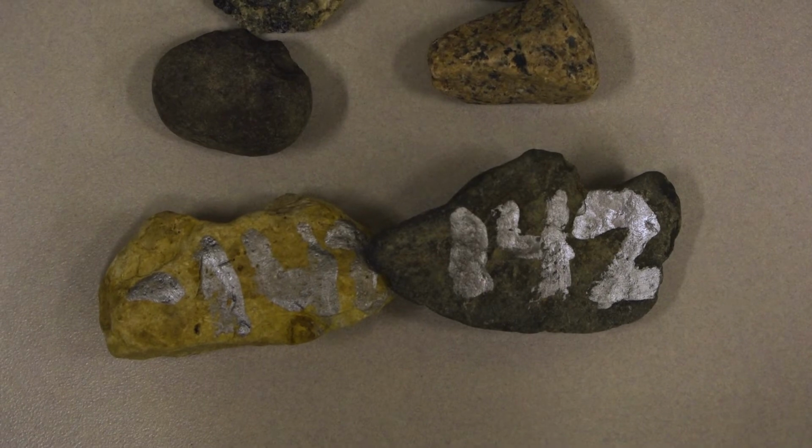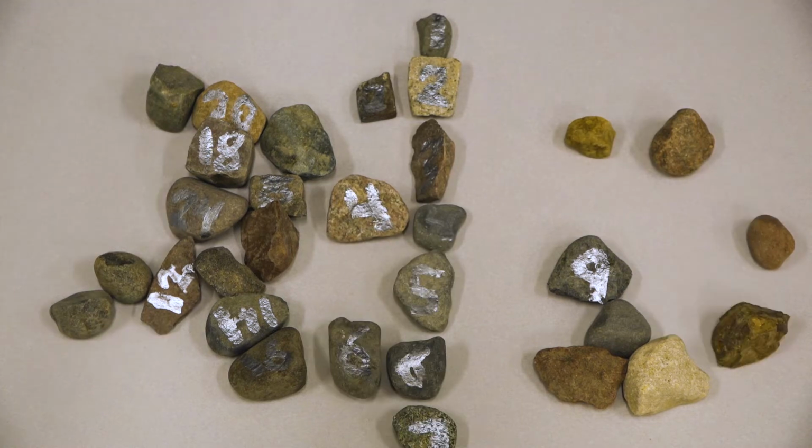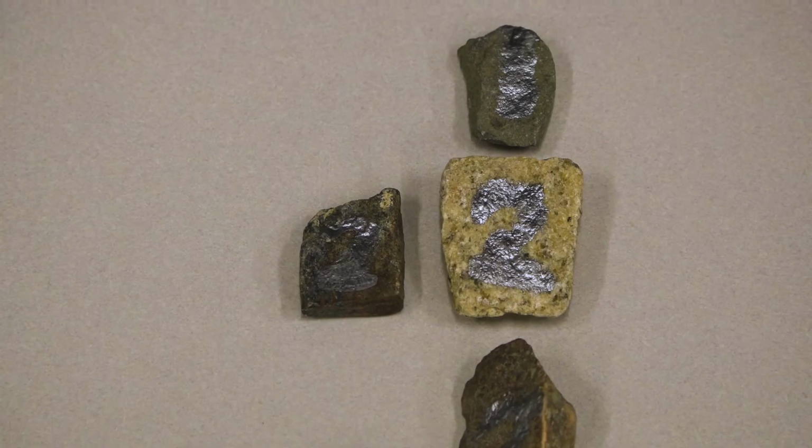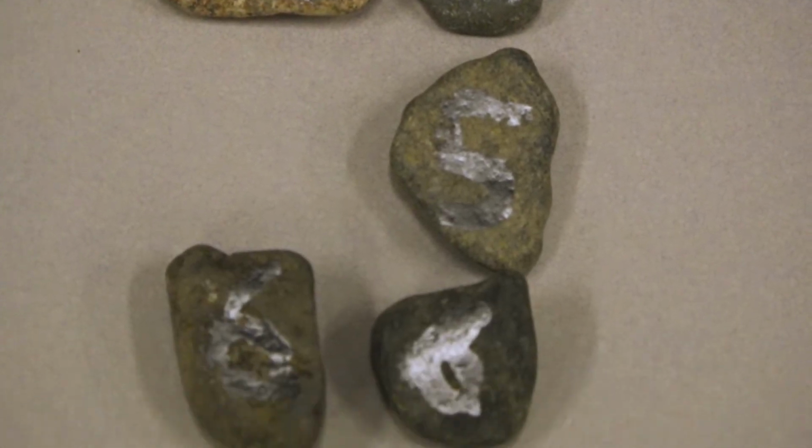What if we compare 2 other infinite groups of rocks, like the positive numbers with the multiples of 2? Intuitively, it seems like we should have more positive numbers than multiples of 2. After all, each multiple of 2 is a positive itself.